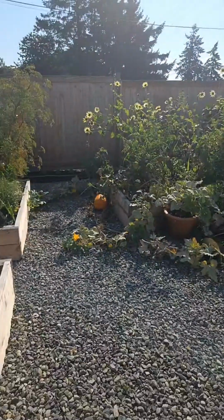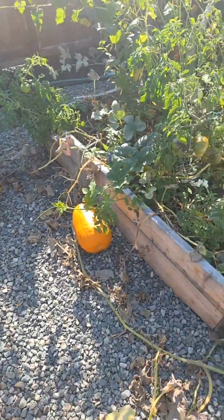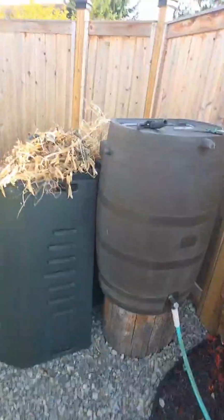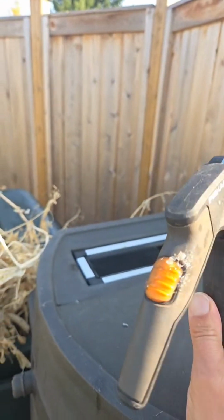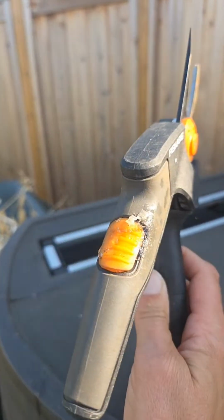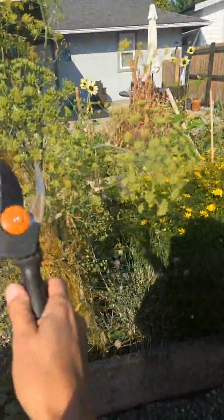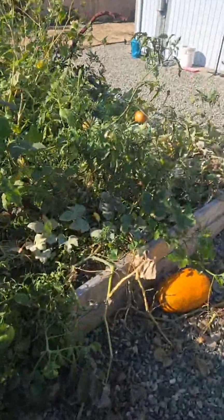And speaking of pumpkins, we are going to pick the very first pumpkin on my brand new property today. Just need to find some clippers. I don't really like these ones because, let me tell you, something happened. This started melting in the heat. Never had that happen before on any pair of clippers. This actually started melting. So whenever I put my hand here, it's all gooey. But we're just gonna ignore that little fact.